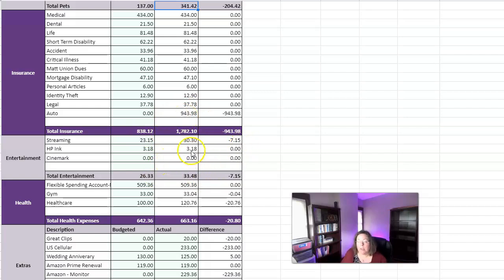In entertainment, we spent $30 on streaming. We spent $3 on HP Inc. and nothing on Cinemark yet. And that brought the total to $33, which is a little over by $7. In health, we had $509 for our flexible spending accounts, $33 for the gym, and $120 for healthcare, bringing the total to $663, which is just $20 over what we planned.